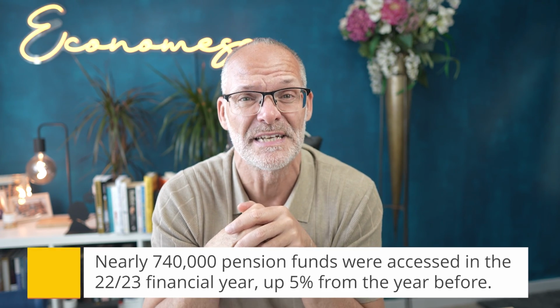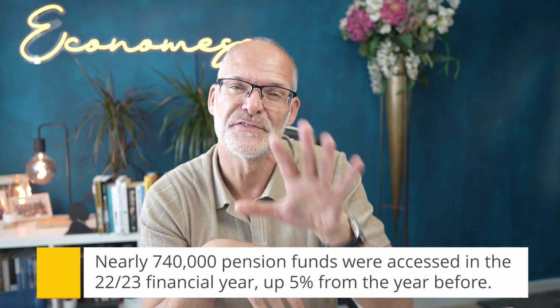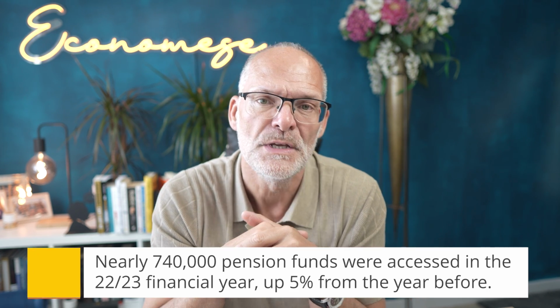For defined contribution pensions, which most of us have, you can fully encash your small pension pot and 25% will be tax-free and the rest will be taxable. Now, nearly 740,000 pension schemes were accessed in the 2022-2023 tax year, and that was up about 5% from the year before. Now, 56% of these pensions are being encashed in full because the majority of them are £10,000 or less, and this is according to the latest data from the Financial Conduct Authority.